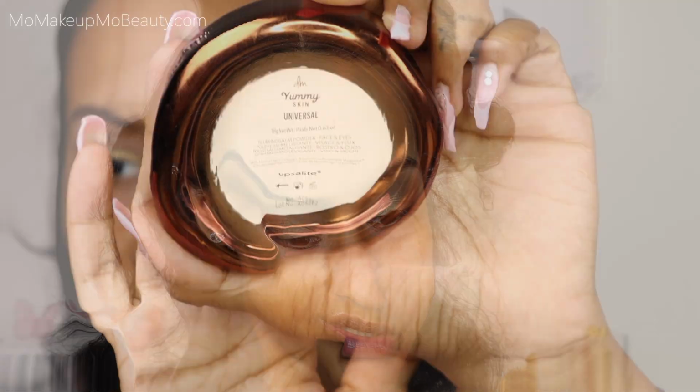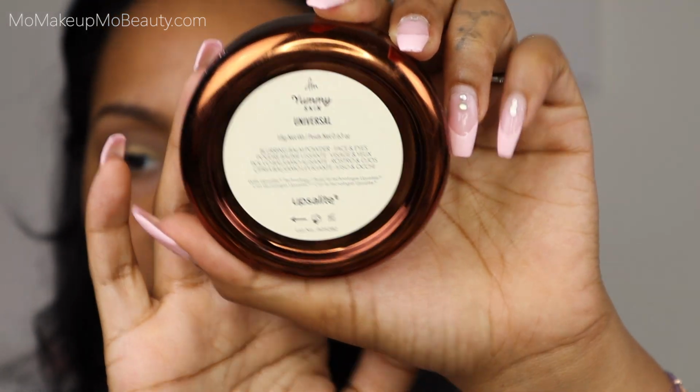And again, I really appreciate the packaging. Got this little thing here to keep my spoon so I don't lose it. All the info on the back. Well, I'm giving this a moment to just settle in. Oh, my skin feels so nice.